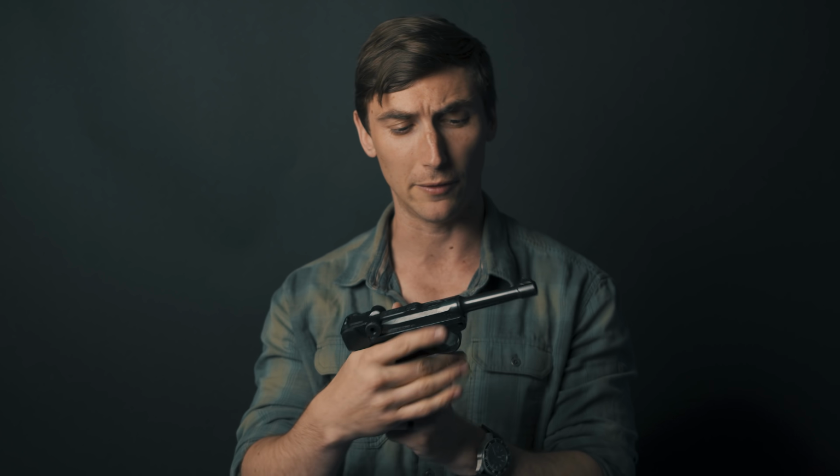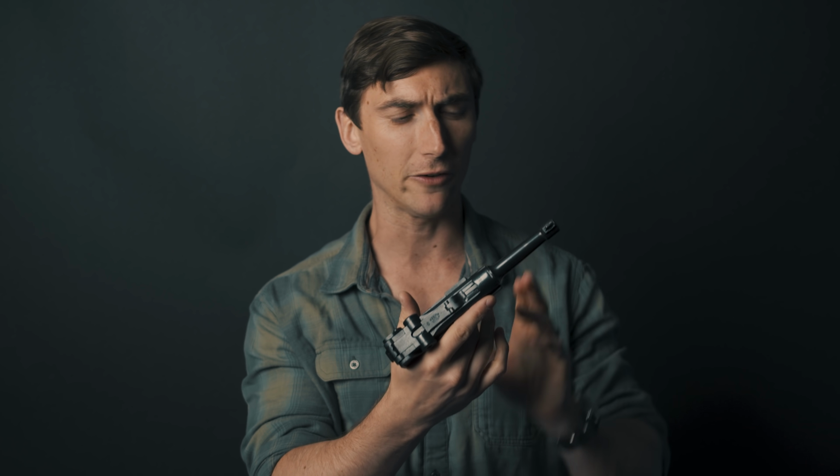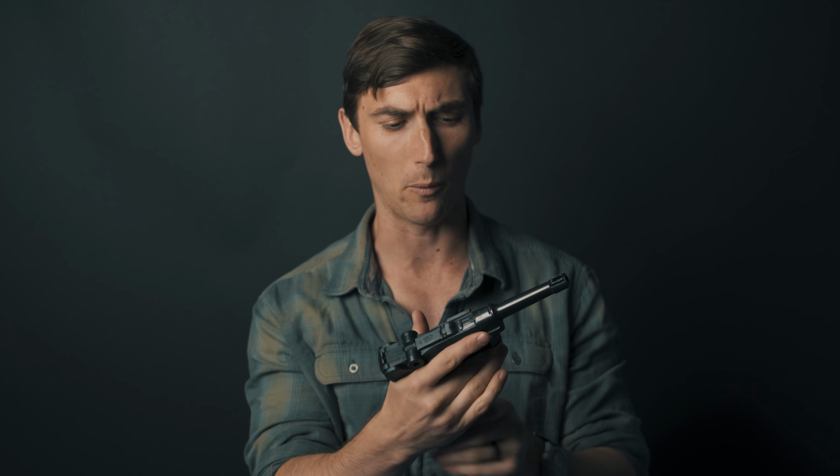And another thing to note is that at the time that these were made with some of the nicest materials and the best steel that Germany could possibly muster. These were exceptionally well made, and if you look at it, the lack of machining marks, the amount of polish that went into it, there's a lot of craftsmanship that went into these weapons.